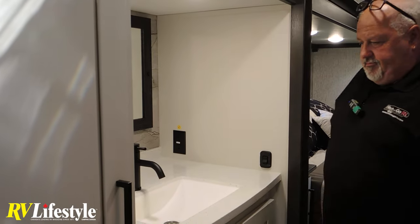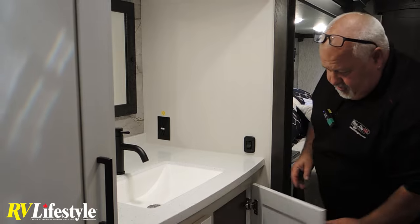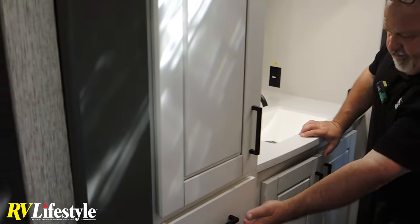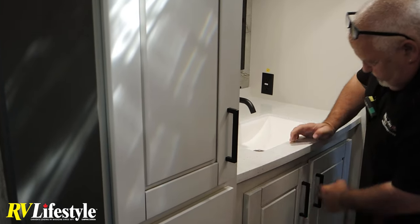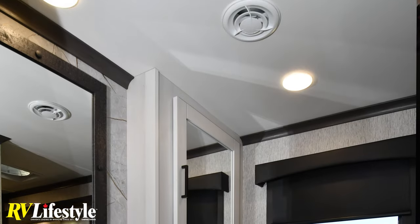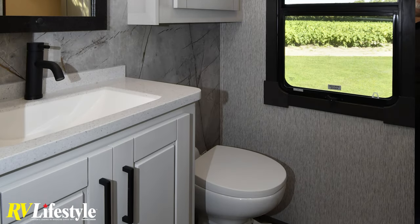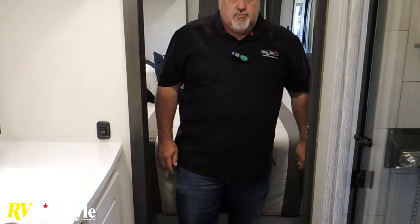Oh, this is a very nice little area here. So you got your his and hers. Lots of storage underneath, storage beside, pull-out drawers on everything. And of course, this is a mid-floor plan washroom facility. Correct. But it's an ensuite because you're standing in the bedroom.